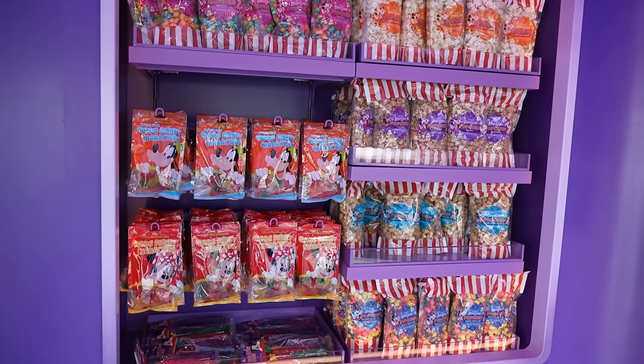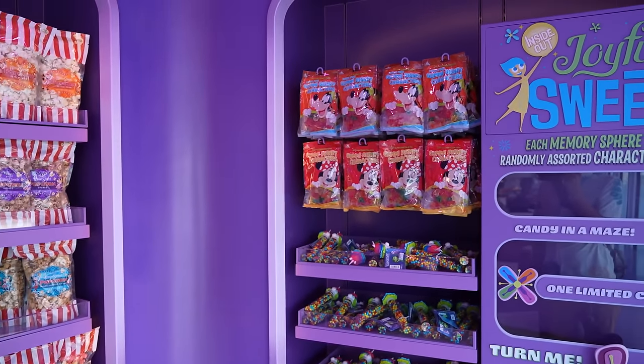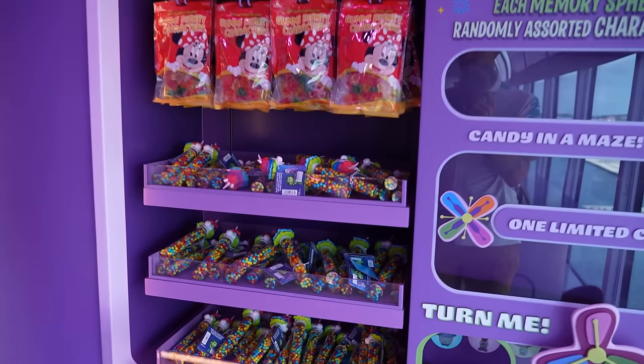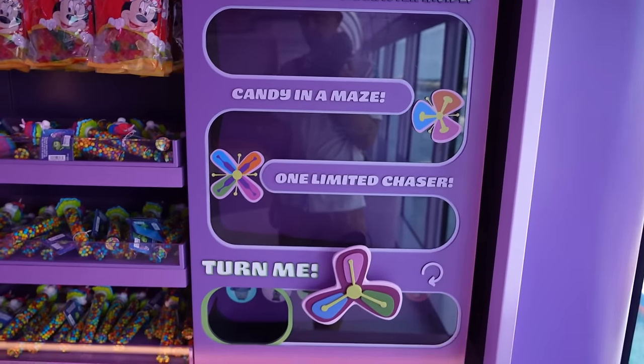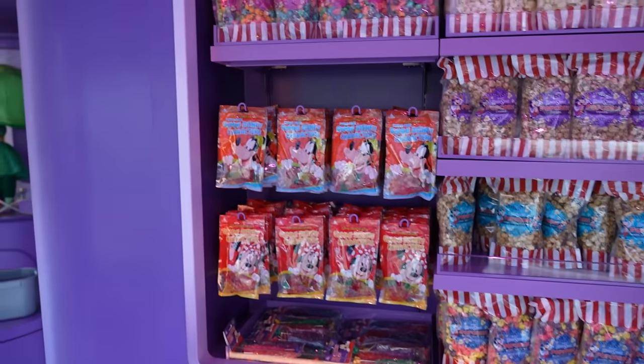Not a huge selection of pre-packaged items. Really some gummy bears, like gummy type worms, gummy characters they call them. And then these are like little hard candies in here. This thing, you get a hard candy inside of it and a little toy inside of it. And then popcorn and some rock candy too. I was kind of hoping for cookies.